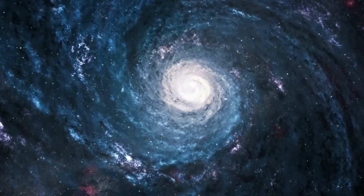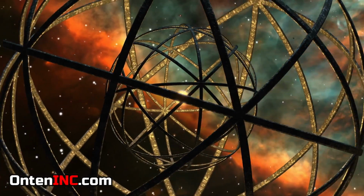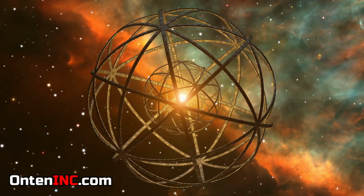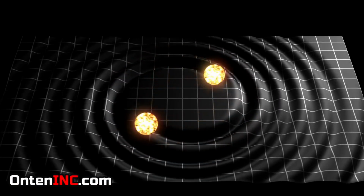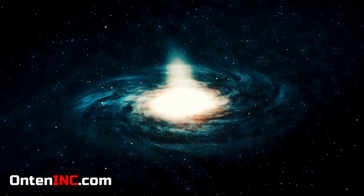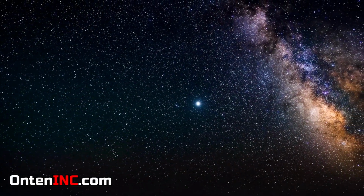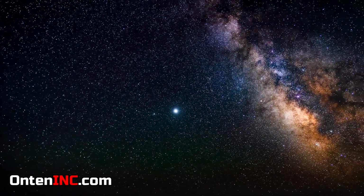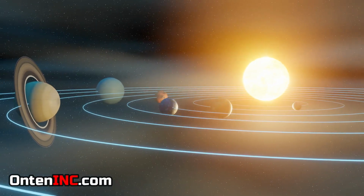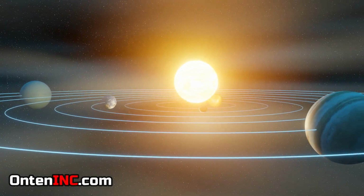A Type 3 civilization has billions of Dyson spheres. These civilizations have so much power, they can create their own stars. They have so much power that they could literally turn off their own galaxy, and you can't even see it anymore. The Type 3 civilization will create their own solar systems as well. They'll place a star in the middle and put planets around it as they wish.